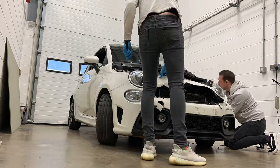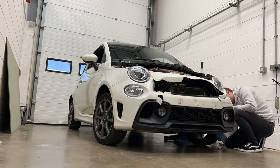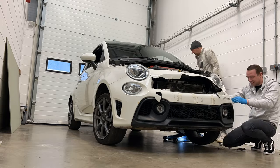First up was to remove all the damaged parts on the car so we could assess any damage that we didn't know about and make a list of all the parts we needed to order.